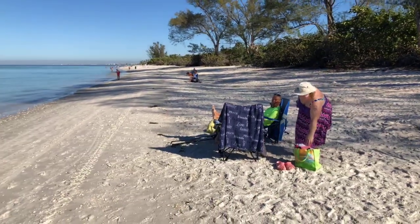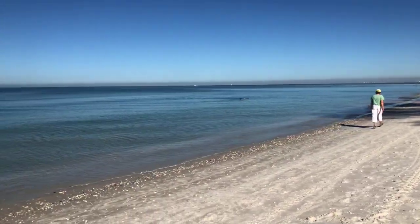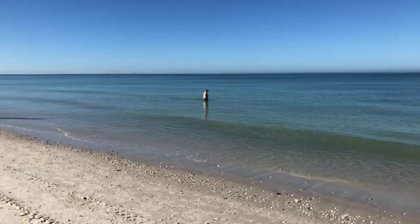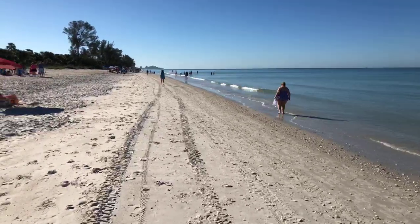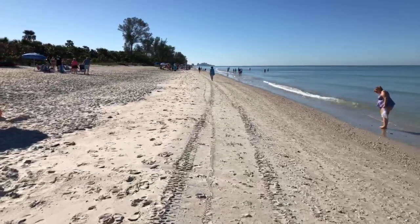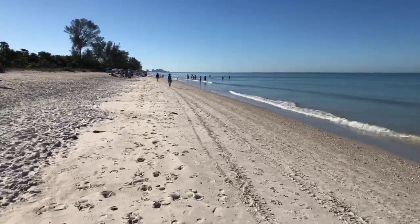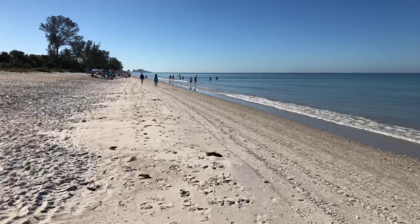What a beautiful day. Wow. All those hearts coming across for Roy. Thank you, folks. You just made his morning. What a gorgeous, gorgeous morning in paradise. What a difference from when I first started. Lots of folks out here starting to show up. Lots and lots more people. When we started, there weren't too many people out here this morning. Look at it now. Wow. We got to see the dolphins this morning. Found some really nice shells.